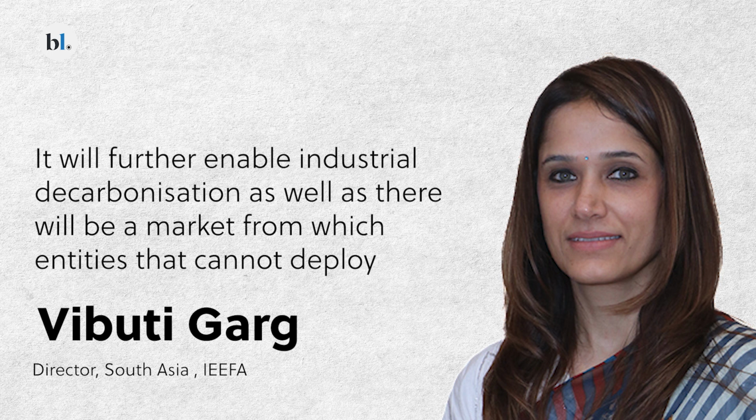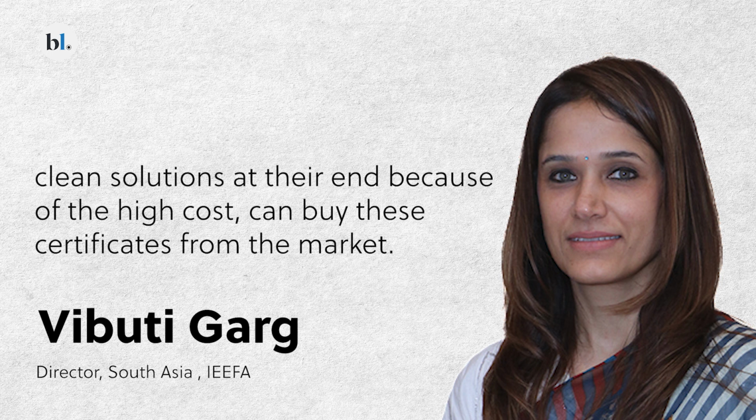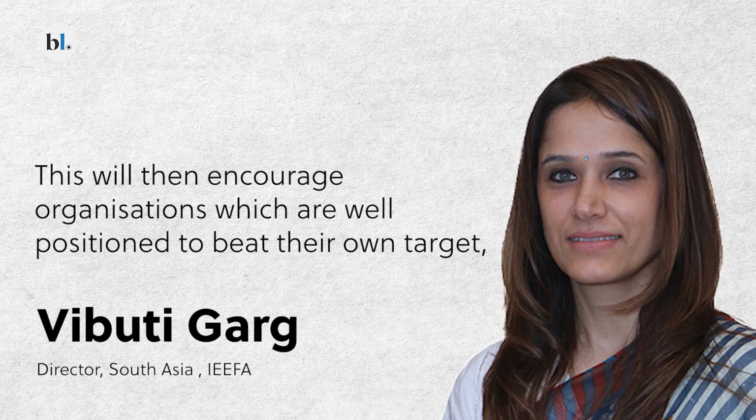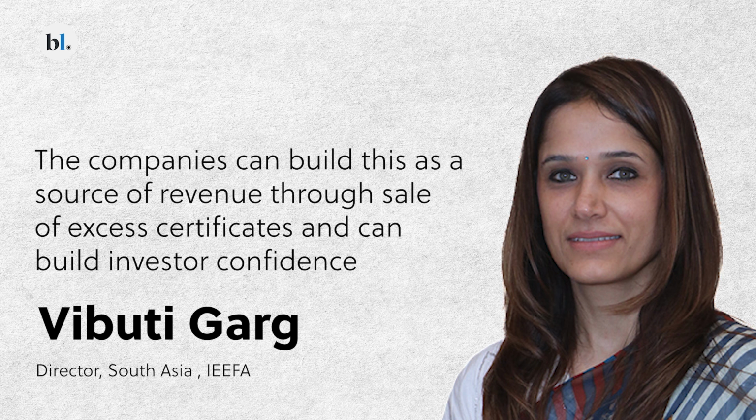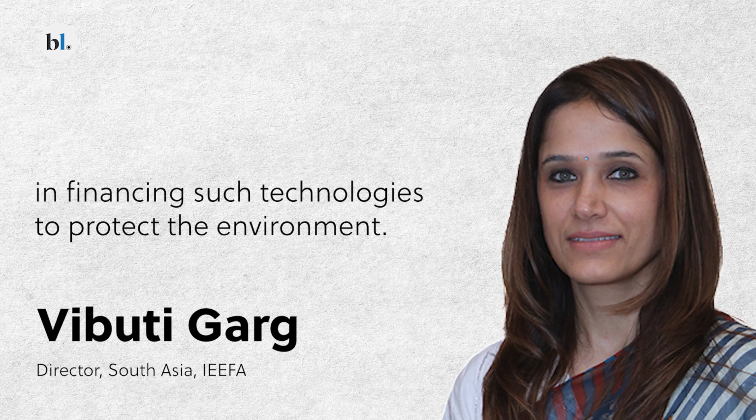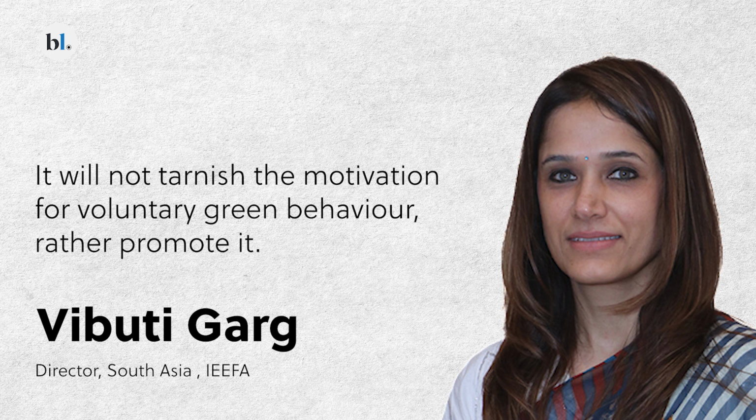It will further enable industrial decarbonization as well, as there will be a market from which entities that cannot deploy clean solutions at their end because of the high cost can buy these certificates from the market. This will then encourage organizations which are well positioned to meet their own target, but also help other small companies to meet their target. The companies can build this as a source of revenue through sale of excess certificates and can build investor confidence in financing such technologies to protect the environment. It will not tarnish the motivation for voluntary green behavior but rather promote it."